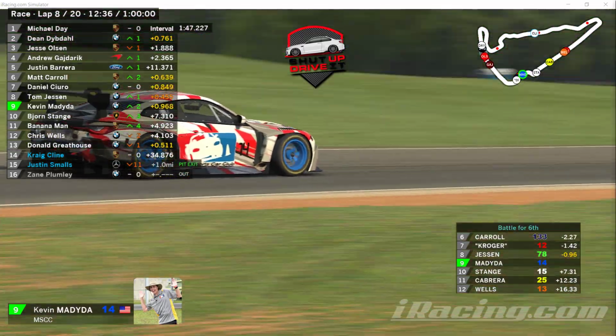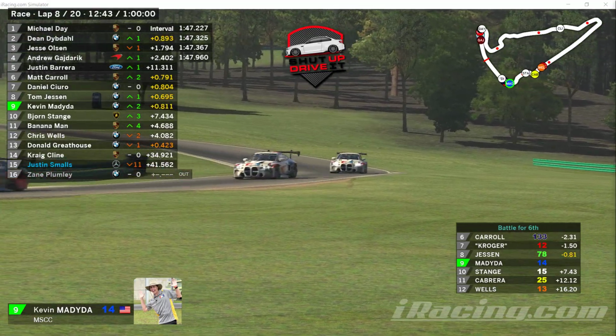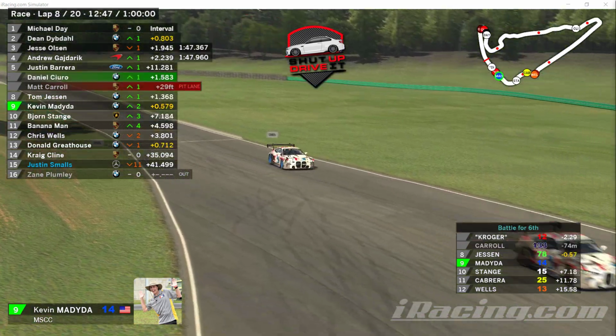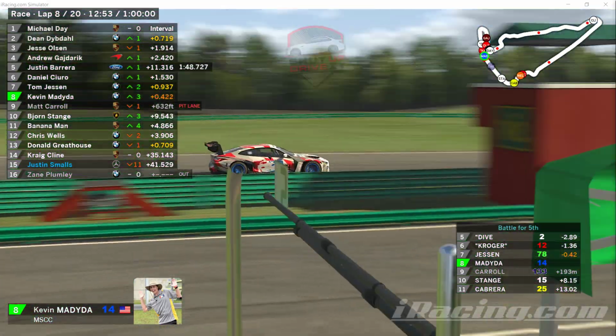So we do have a nice train. These 5 guys, still Justin Barrera out there in the front, as you can tell with these guys. Kevin Medina bringing up the rear. And Matt Carroll heads into pit lane. He probably wants to get free of that pack that we're just now talking about.